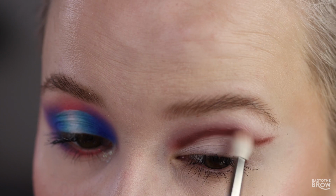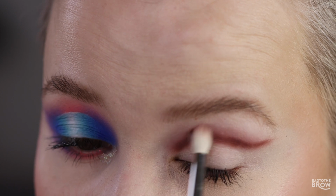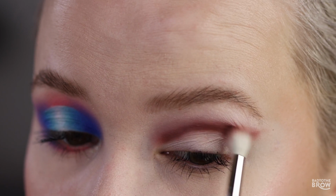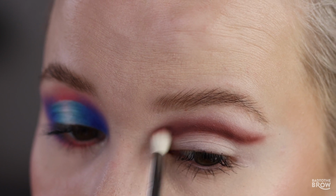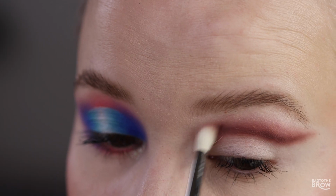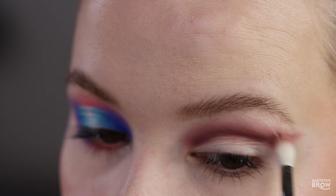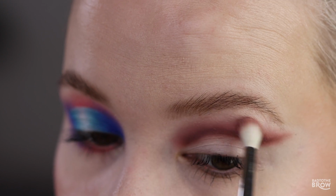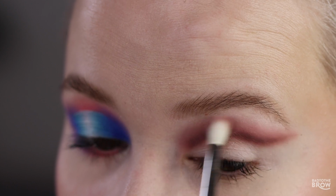Okay, I switched brushes. The other brush was just too flimsy. I'll pick up a little bit more on this brush and just go over it and blend and blend. Going back in and blending more, just lots of blending. Again, taking my time. This is good. This video is gonna be probably forever long, but I'm just really taking my time.